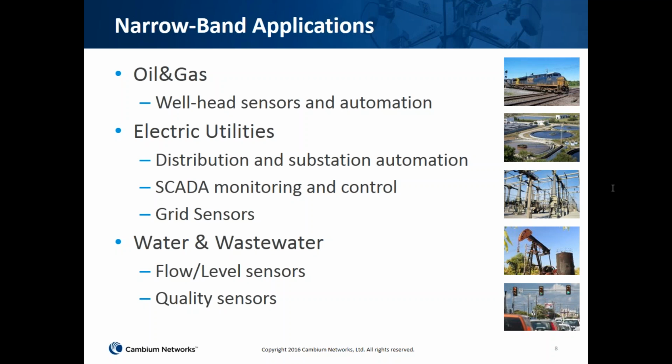Now, the application and use of cnReach is to transport the data from the sensor back to the NOC or back to the control center. So we're not, Cambium is not in the sensor business, but we're in the transport business to make sure that the data as it exists in all these different islands around a wide area network in a large geographic area, we are able to provide the transport or the data pipes back from those remote areas back to the central location.